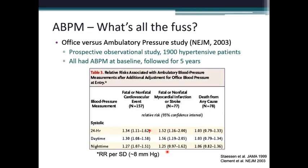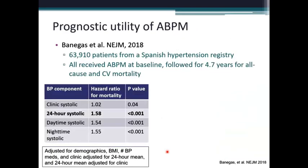So this raised the specter of a real value to ambulatory blood pressure monitoring. And the preliminary results from this study led CMS to actually endorse payment for ambulatory blood pressure monitoring to physicians. We'll get back to that as well, because it's insufficient.